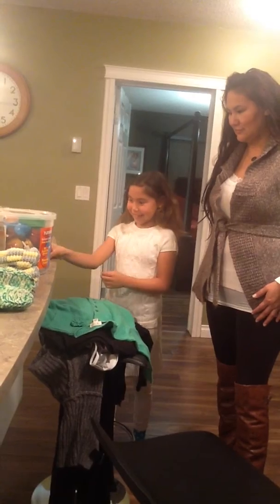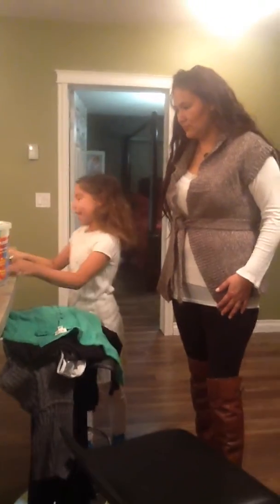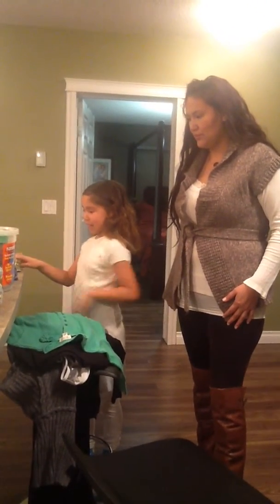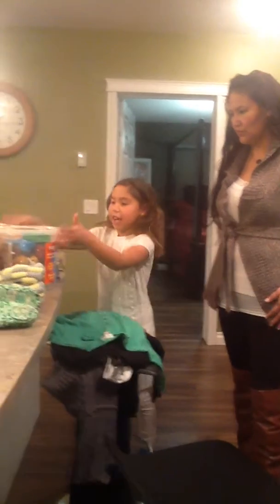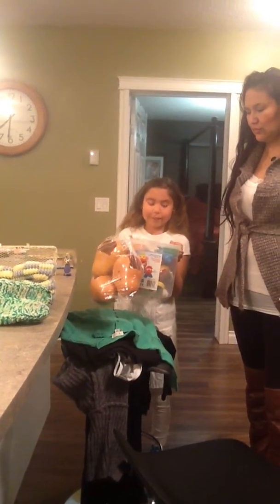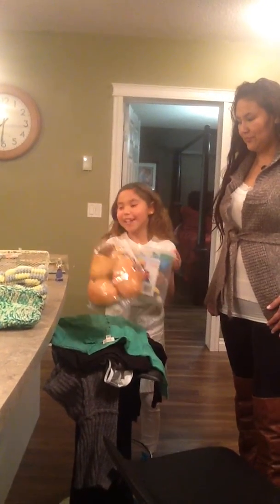And this. How much did you pay for that? 25 cents. And this, I think it's a dollar. And that was probably a dollar. And this was 3.50. It's a potato head.